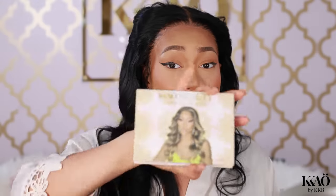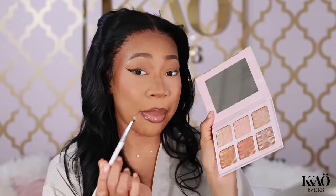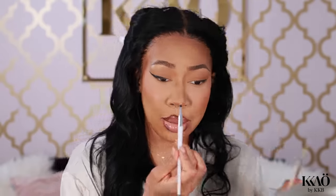I'm gonna go in with the KKAÖ Beauty Highlighter Palette. I'm just gonna take Champagne Aura. It's like a pink. So I'm just applying some with the brush like so. Then I'm just rubbing it with my finger. Now we're gonna go up right here in between the eyes. I'm just gonna bring the line down.